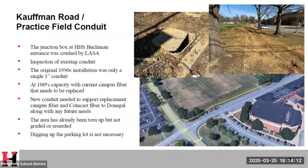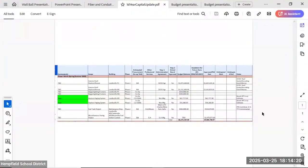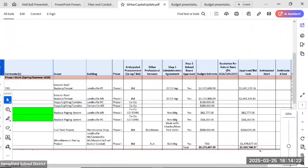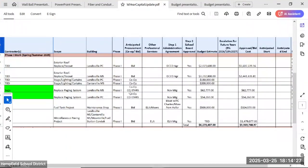All right, let's move on to the last item for buildings and grounds, which is an update on a 3-year capital plan by Mrs. James. There we go. So this is nothing new. You remember that we're moving forward with the 3-year plan for capital. So these are the items that were on the first year of work.